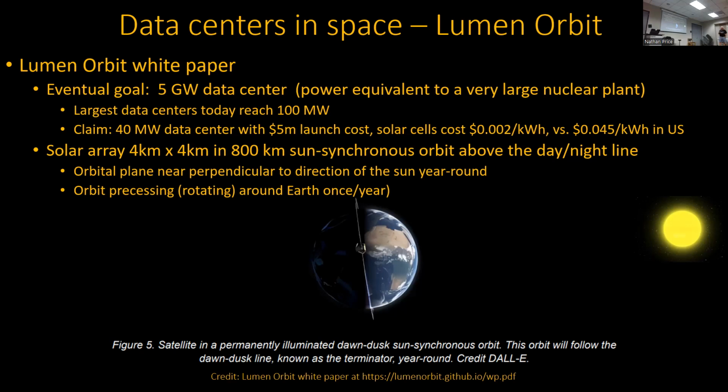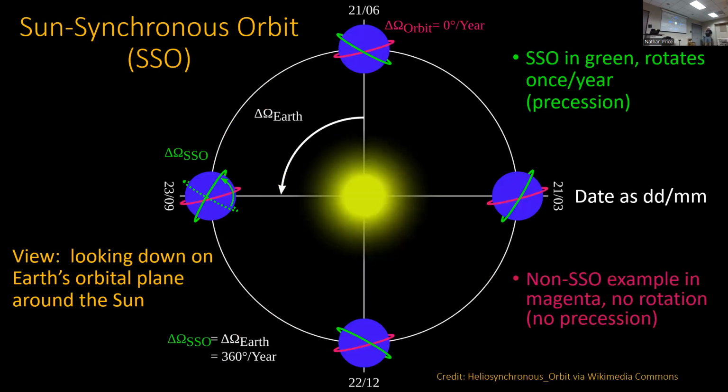Now, what's interesting is how they're going to do that. They're saying, okay, half of the Earth is always illuminated by the sun. You want to be there. Now, one way to do that is to be far enough away from the Earth that you're never in the shadow of the Earth. You're never covered up. But the other way to do it is to be in an orbit perpendicular to that, so that the sun comes in, and no matter where you are, or at least if you're close to that orbit, you're going to get power. And that's actually possible to do with what's called a sun-synchronous orbit, and that's what they're proposing.